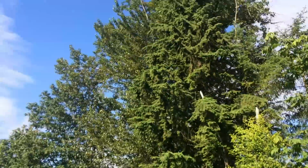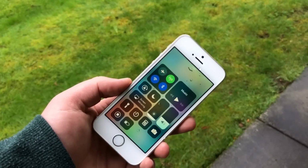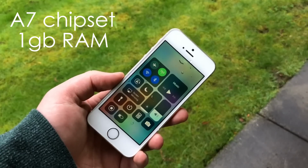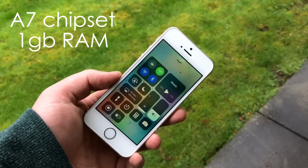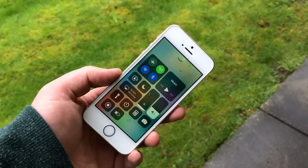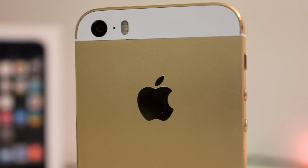And now we're getting pretty close to what I really want to talk about. The iPhone 5S holds Apple's A7 chipset with 1GB of RAM, and the performance isn't great on iOS 11. It can feel sluggish, and it just doesn't perform like a premium iPhone. And I mean, it isn't anymore. It's a budget option, and so we need to look at it as a budget option. iOS 11 is honestly fine on the 5S. Battery life isn't great, there is definitely lag, but overall it is pretty usable.